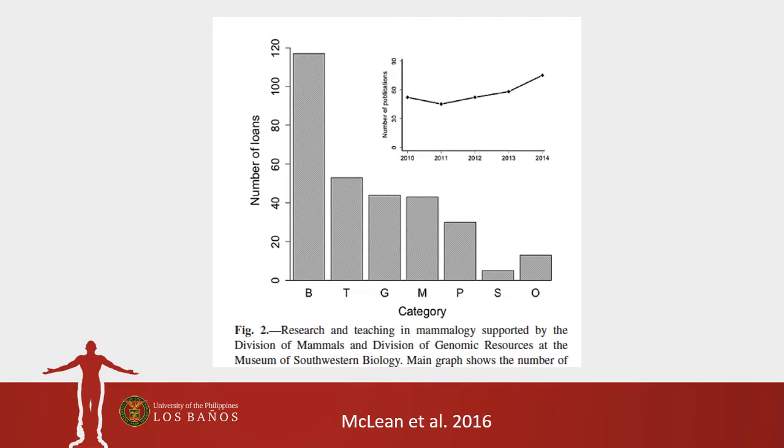In the same paper, research and teaching in mammalogy supported by the Division of Mammals and Division of Genomic Resources at the Museum of Southwestern Biology were examined. The graph here shows the number of loans in 7 categories: B, systematics and biogeography, which is the highest; T, teaching, the second highest; G, genomics; M, morphometrics; P, parasitology and pathogen research; S, stable isotope analysis; and O, for others. The inset shows the total number of publications supported by the division over the same time period.